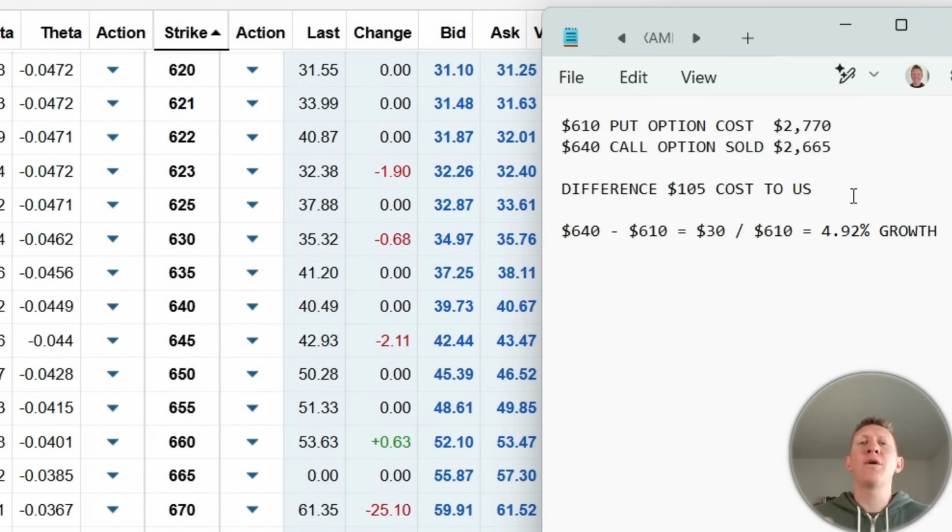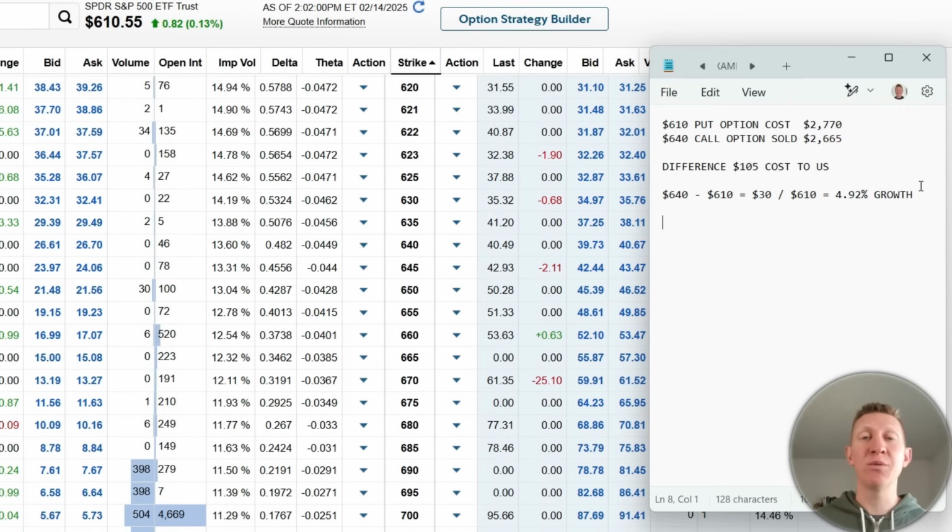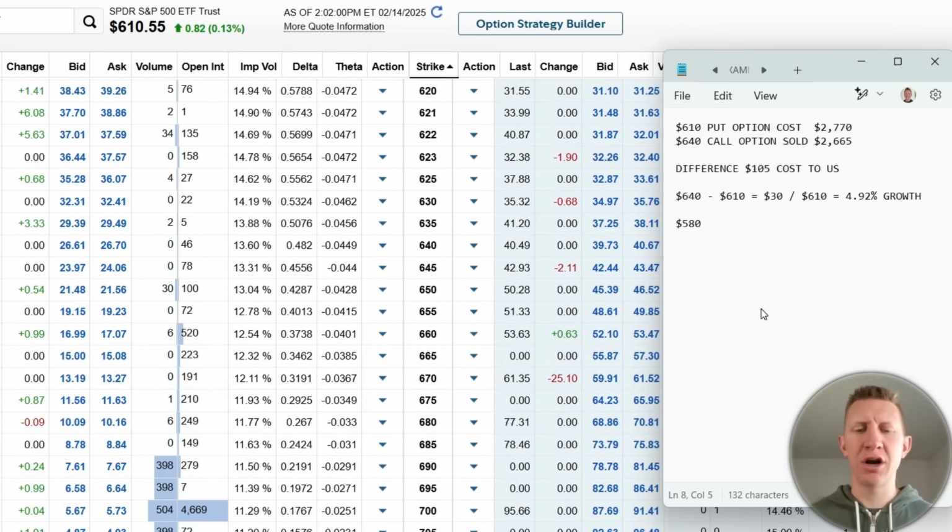So let's say we're okay with any given year we lose 5%. Okay, market goes down up to 5%. Anything beyond that, we're protected. So let's see how that example would look. And again, this was the S&P 500. So instead of going with the 610 put option, we would be allowed to go down 5%. So $580 per share would be the max it could go down. So we'll go 580 put option cost right here.